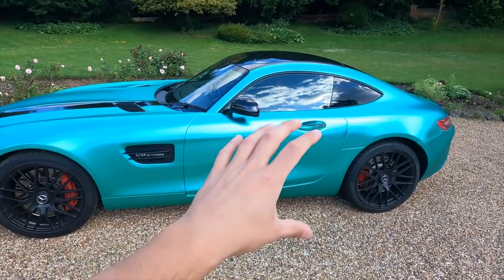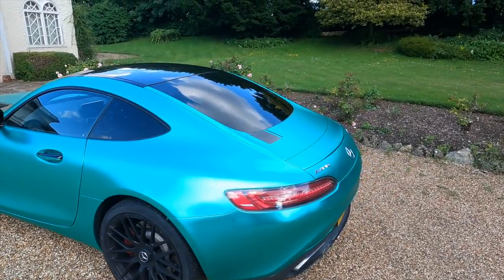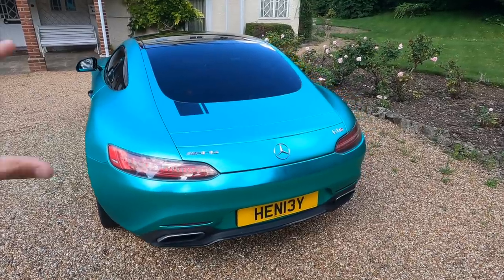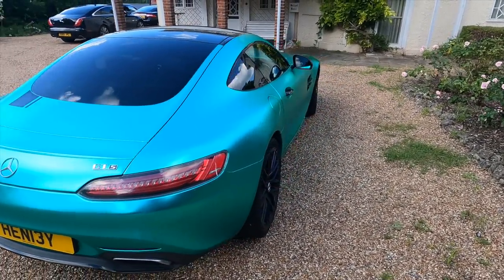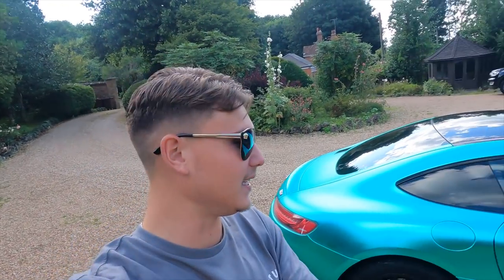I've had all the chrome details done in gloss black, and I've got the GTR stripe over the top. I've left the roof black because it's a pano roof, obviously. And then I've gone for this crazy satin turquoise chrome look on the outside. And honestly, it is a neck snapper. I've never seen anything like this driving down on the road. The road presence is insane.